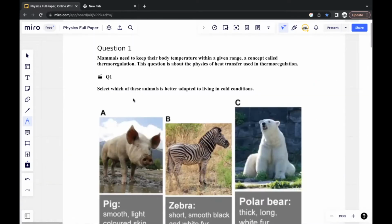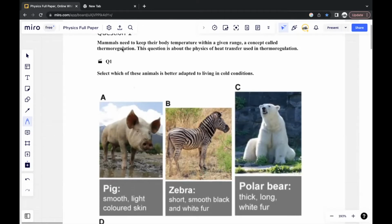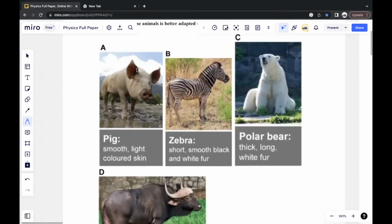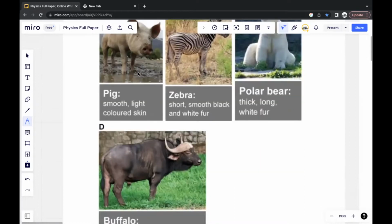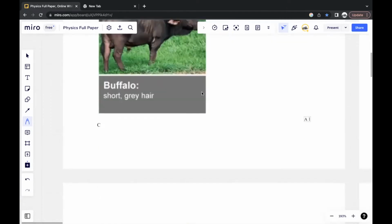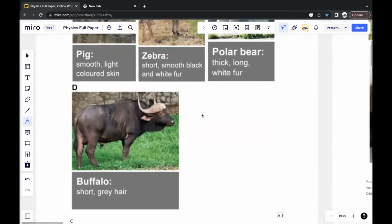For question 1, mammals need to keep their body temperature within a given range, a concept called thermoregulation. This question is about the physics of heat transfer used in thermoregulation. So select which of these animals is better adapted to living in cold conditions. I'm sure without even having to really look at the descriptions, we can tell the answer is the polar bear, mostly because of its long and thick fur that allows it to survive in the cold. So the answer is option C.